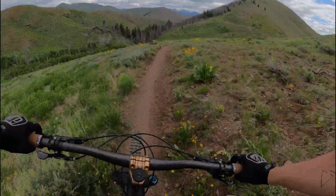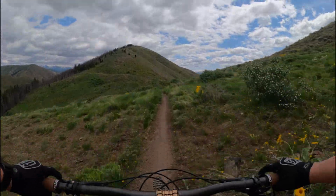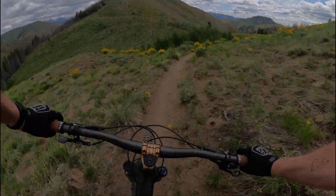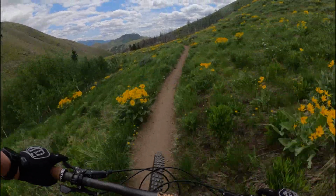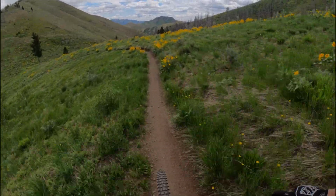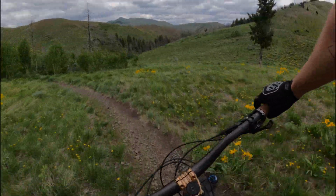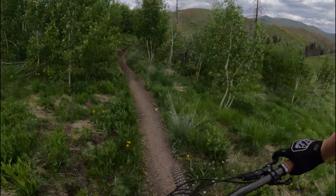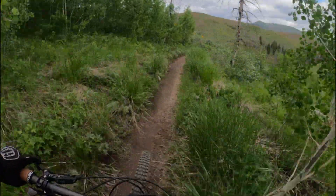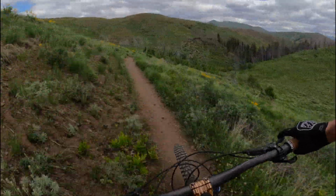Real natural feeling trails. But like I said, just enough berms in most places to support cornering. Obviously not enough berm where I crashed. Come on, I'm blaming that on the trail builder. Just kidding. But my point is, not overbuilt trails, but definitely not just like a hiking trail that allows bikes. So real good, happy medium here.